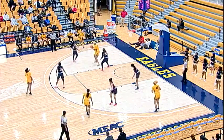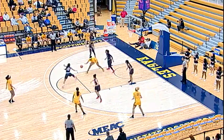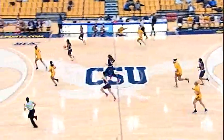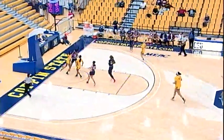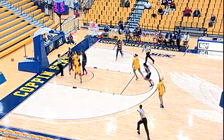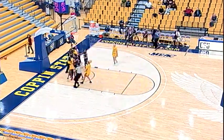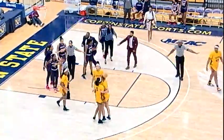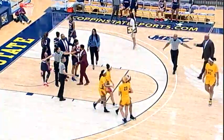Now back to Price, now to Sally. Sally had it poked away, gets it back and lost it again. Here comes Thorpe with 40 seconds to go in the third. Ran it ahead and is fouled on the way up. And now Price and Sally and a couple of Howard players exchanging words and maybe a little more.